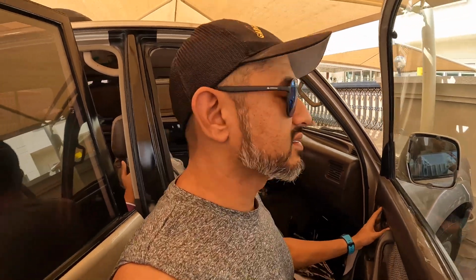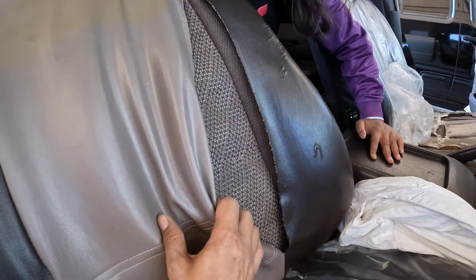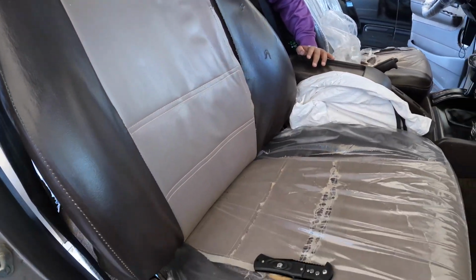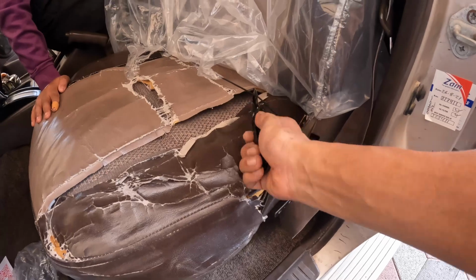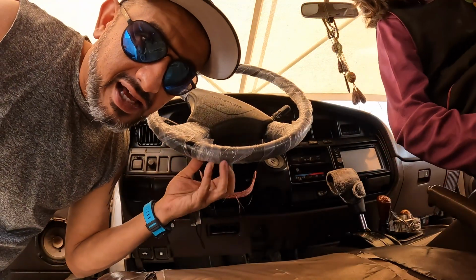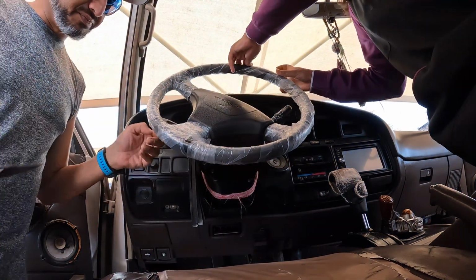So up to now I've figured out that I need to get speaker housings and side door panels. Check this out, the original seats, and they're in pristine condition from what I can see. So we're going to take the seat covers off as well. So the steering wheel is also covered with this plastic. I'm hoping that it's in great condition, so we're going to get the plastic off and then see.